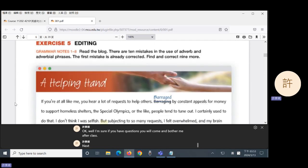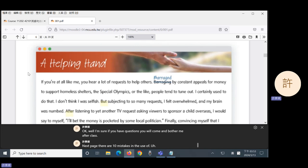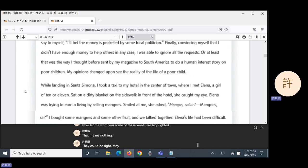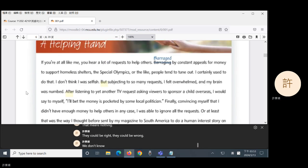Next page. There are 10 mistakes in the use of what we've been talking about. The first one is already corrected. Find 9 more. Now, let me warn you. Some of these words are highlighted. That means nothing. They could be right. They could be wrong. We don't know. So ignore that. But you can see the kind of mistake they're looking for.